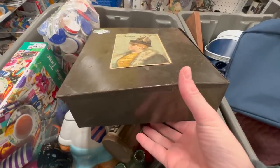Today we are going thrifting at two separate Goodwills. Josie and I made a day of it. We had a lot of fun. I've got a table full of stuff here to show you when we are done. So let's go thrifting and then come back and enjoy the haul.